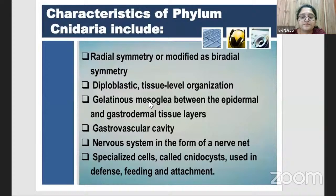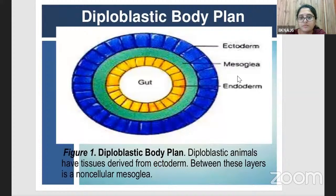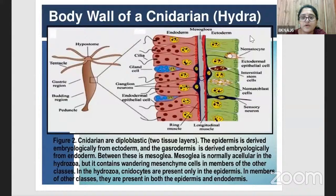Let me go to the next. So this is how the diploblastic body plan is all about. Ectoderm, inner mesoglea, endoderm. This is the gastrovascular cavity or the gut. So this is how the body wall of a hydra or a cnidarian looks. We'll come to this in some time. But first, I want to just finish with the general characteristics so that you can understand the general layout of all the organisms that are there in this particular class.